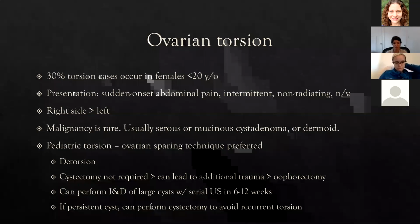What other structures? The colon's in the way on the left. Yep, exactly. So the sigmoid colon is there taking up a bunch of space, so there's just less room for that ovary to catch on the pelvic sidewall and twist around its vasculature. Malignancy is rare. Typically it'll be a serous or mucinous adenoma or dermoid.